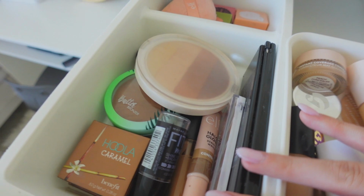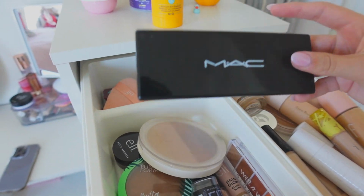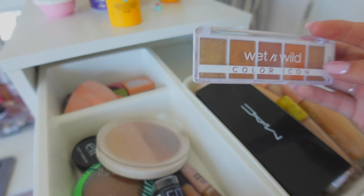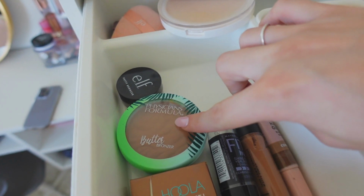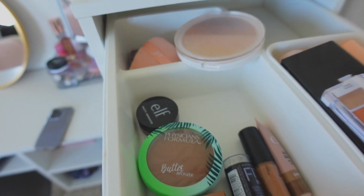This is more like contour and bronzer, but there's a few other random things in here. I have this random MAC palette that my mom gave me a while ago. This one from Wet n Wild. I actually forgot I had this too. The Undone Beauty contour and highlighter palette. This is really nice. This is another one of my favorite bronzers, the Physicians Formula one. It blends like butter.